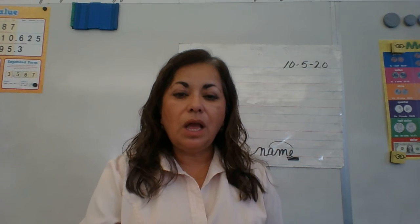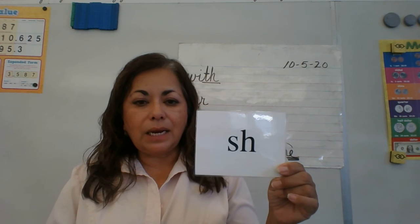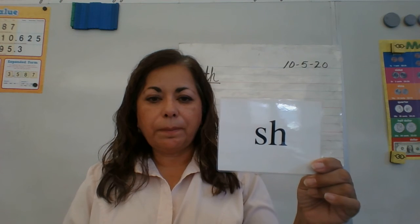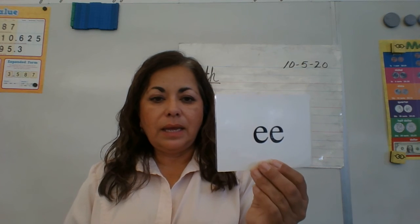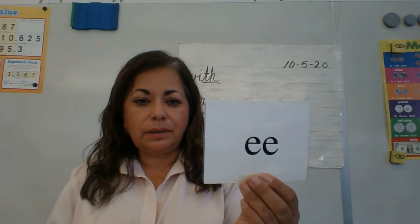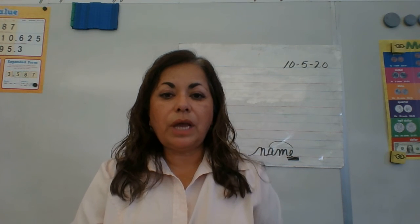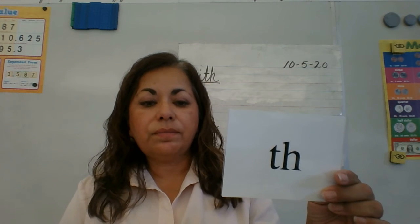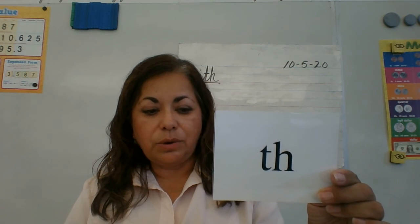All right, the first phonogram is sh. Sh. Go ahead and write it and say it as you write it. Write them in cursive, please. Sh. The next multi-letter phonogram is ee. Double e always says ee. Write it and say it as you're writing it. The next one has 2 sounds. V. Write it and say it as you write it. That was number 3.